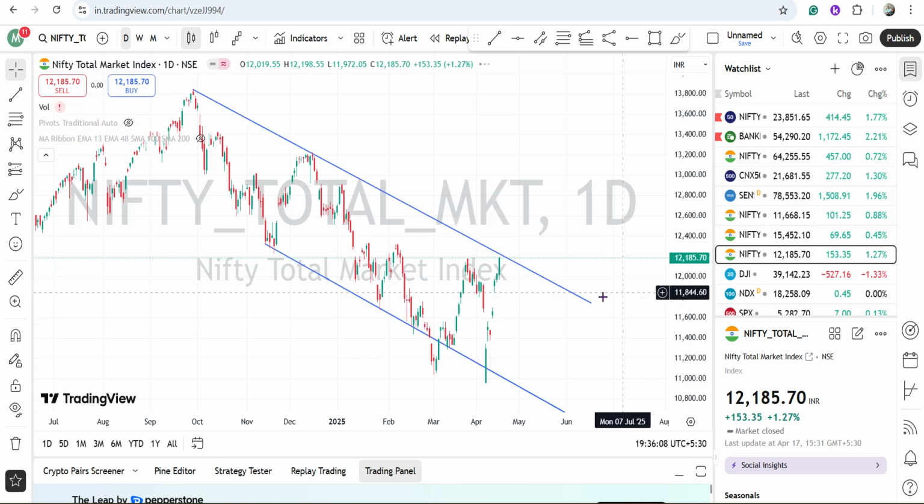The next one is Nifty Total Market. It is still trading at the important resistance place, and also here it is trying to form some kind of a pattern, where the resistance place is this red candle high, that is 12,337.